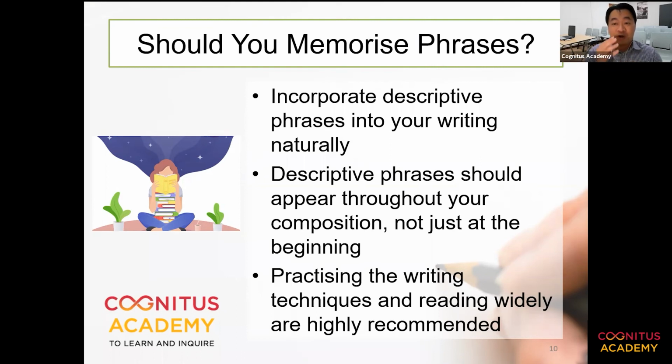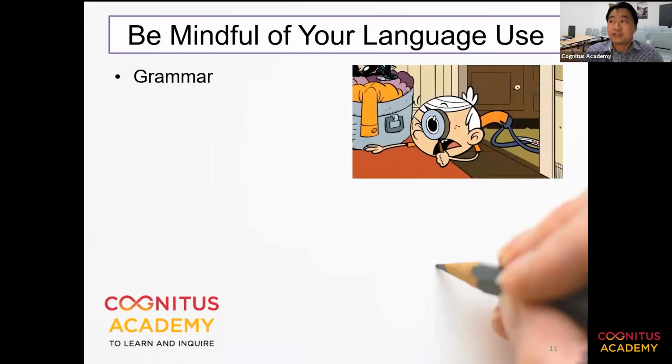So some of my students ask me, how do I know if this feels awkward? My answer is, write it. If it feels awkward, I'll tell you. Okay, try. Because if you never try, you never know, right? So just go ahead and try something. Your teachers will tell you if it's well applied, right? And descriptive phrases should appear throughout your composition and not just at the beginning. And practicing the writing techniques and reading widely are highly recommended. So read so that that's input, so that you can then produce, right, your stories.